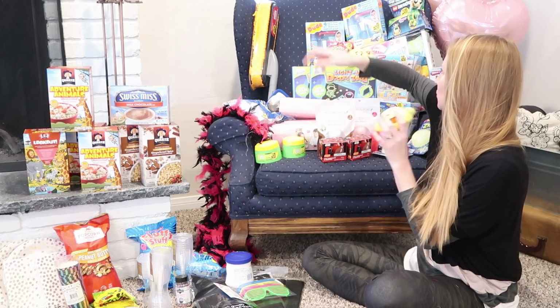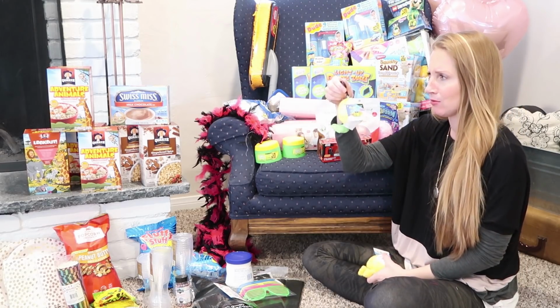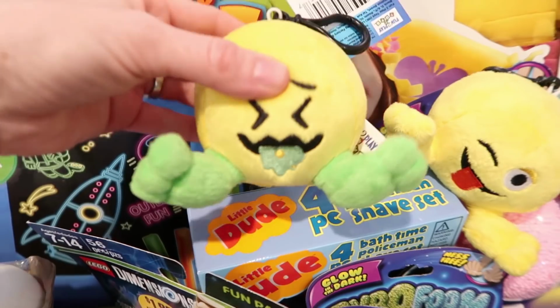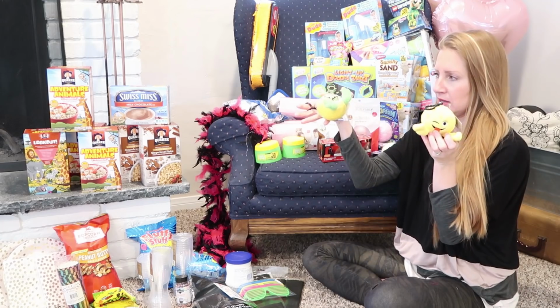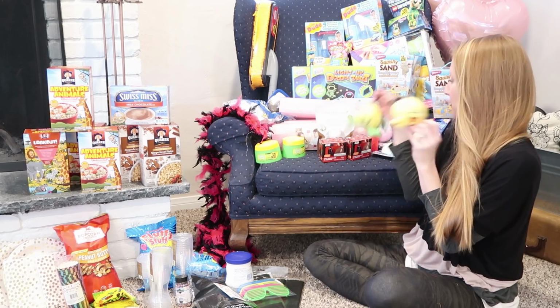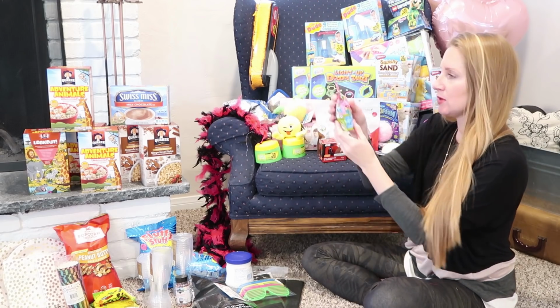Oh, the boys were really drawn to these emoji, what are they, keychain things, I guess? Puking one and this goofy face one. They were carrying them around the entire time, so I thought, oh, those will be fun to put in the boys' Easter baskets. And then Kennedy, this one was actually $2.